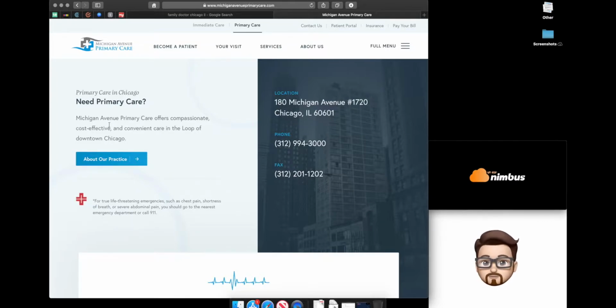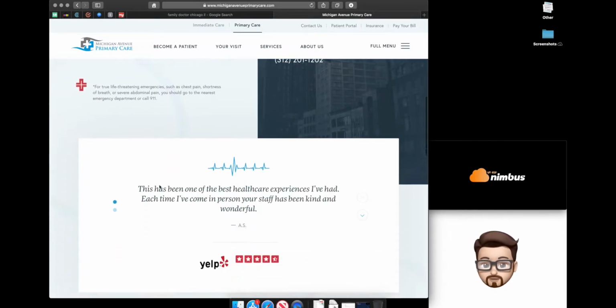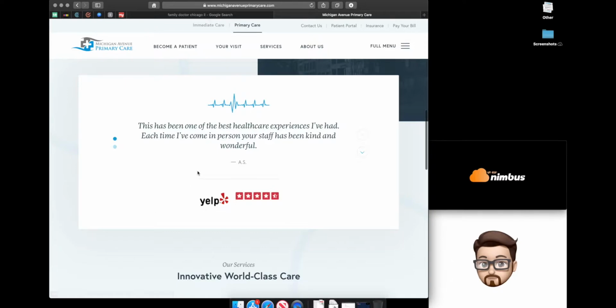or some more assuring statement like we provide primary care for you and your family, or for all Chicagoans. That should be in bold. Not the question should be in bold. It should be the statement, what the solution you're providing should be in bold. So Michigan Avenue Primary Care offers compassionate, cost-effective, and convenient care in the loop of downtown Chicago. Okay, that's fine. It's not a paragraph, it's a sentence, and it's big and it's there and you can see it. For true life-threatening emergencies, okay, so that's good. You have to have that there probably for certain reasons.